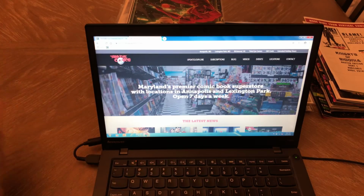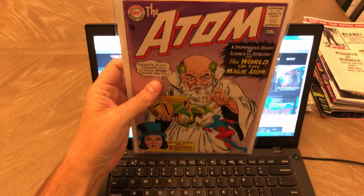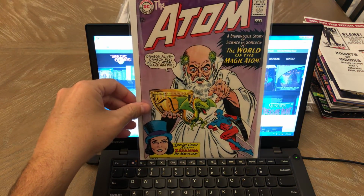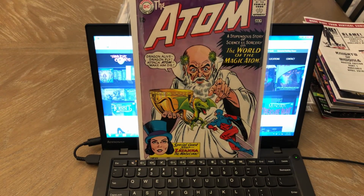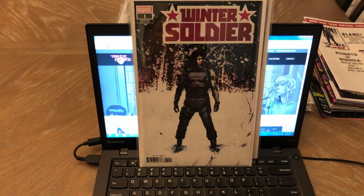What do you think of Conan #1? What do you think of my Zatanna pickup and my Winter Soldier pickup? I love these books. I think they're cool. Let me know what you think.